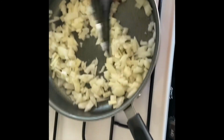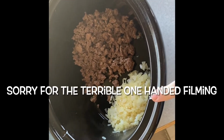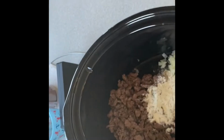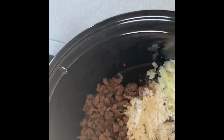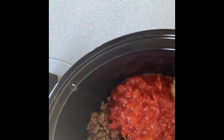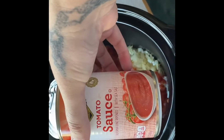So now I'm just frying off some onions. So there's my mince and onions ready in the slow cooker. And then it's basically ranch dressing in. Now I've been doing this for years. When I was in England, I made my own ranch dressing. I got a recipe from Pinterest. Diced tomatoes, tomato sauce, which I guess is the same as passata.